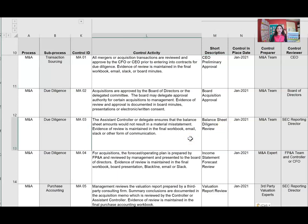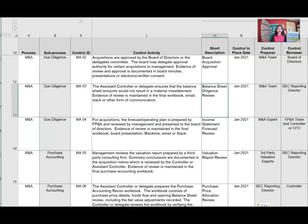Next is going to be accounting or finance getting involved and making sure whatever it is that is being acquired, they have an idea. This is typically not key because the business will drive the need, but at least getting finance involved so that finance is aware and can help in making sure the correct accounting happens later on.